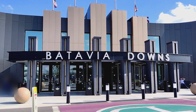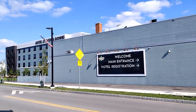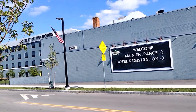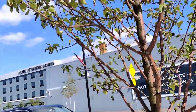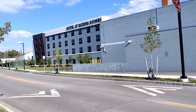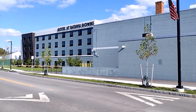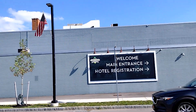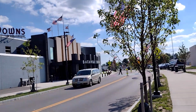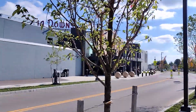It's Batavia Downs Racetrack and Casino. Taking you down the end of the casino here so you can kind of see what it looks like. They did a lot of remodeling, and the windows that you can see are hotel rooms. There's about 80 or 85 hotel rooms, so if you book, you gotta book early, else you're probably not gonna get anything, depending on what is going on at the venue at the time.